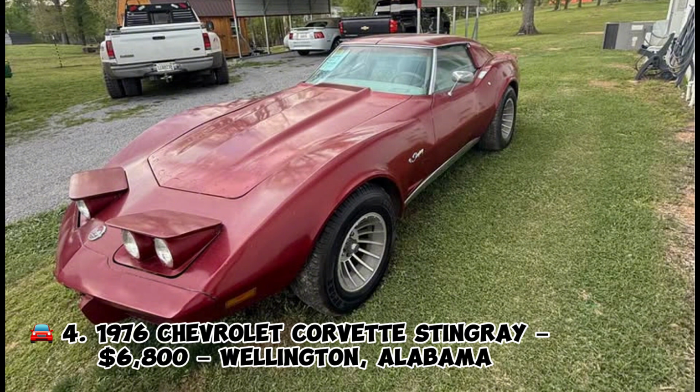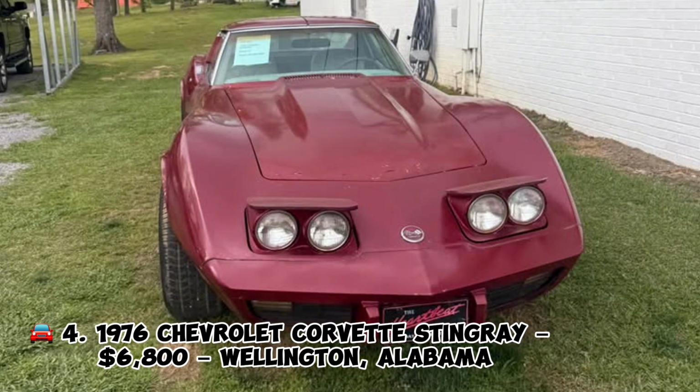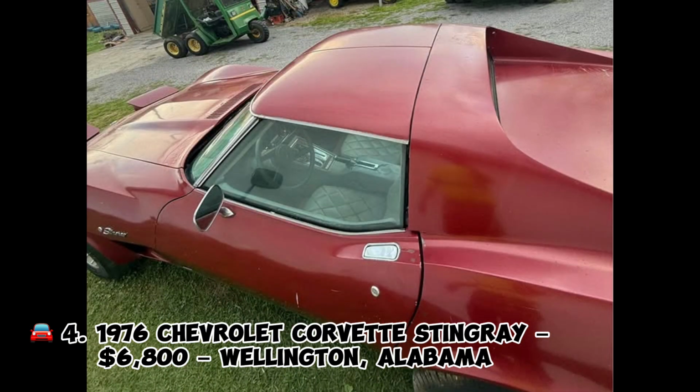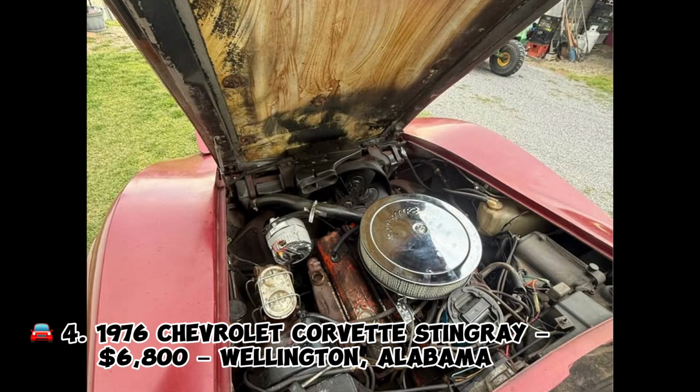4. 1976 Chevrolet Corvette Stingray, $6,800, Wellington, Alabama. Here's a sharp-looking 1976 Corvette Stingray finished in red with a gray interior. Under the hood is a 350 cubic inch small block, and it's been treated to a brand new Edelbrock 4-barrel carburetor, a new alternator, and front brake calipers. It runs and drives well and has a clean title.